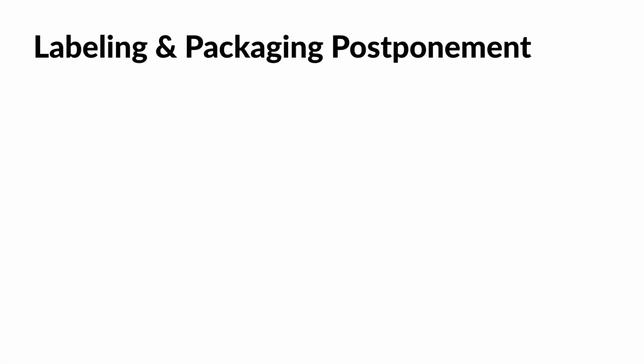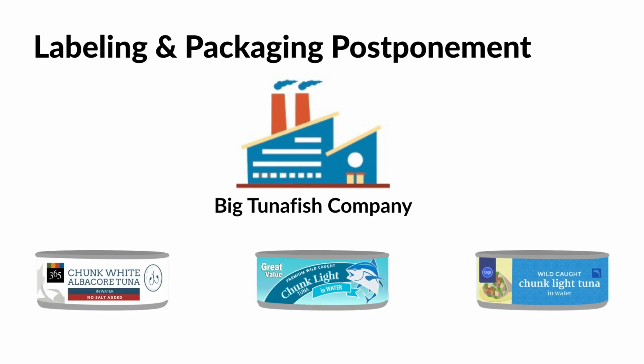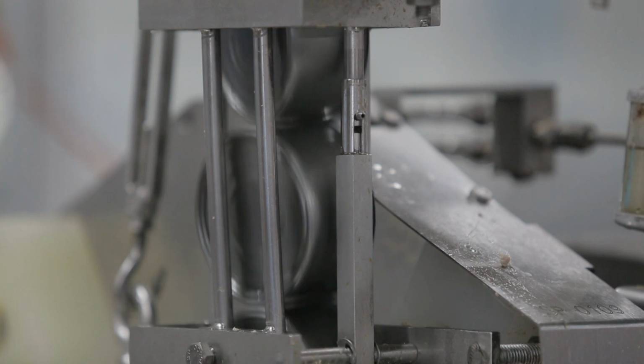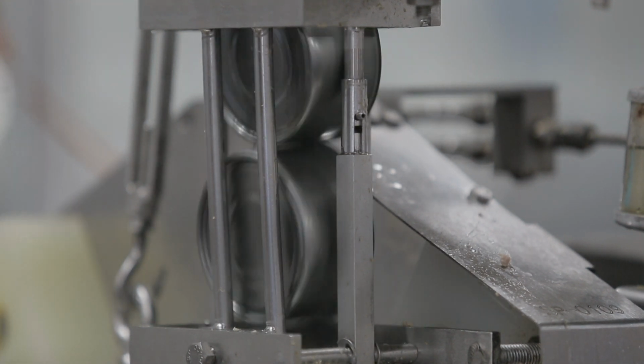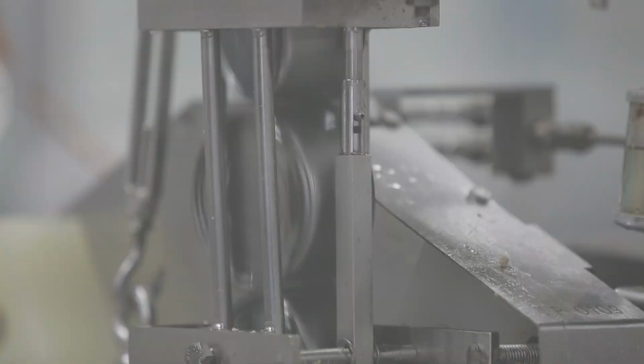For example, once a tuna fish company sold the same mix of tuna in the same size can under multiple brands to various retailers. The company had the same problem as Hewlett-Packard. They attempted to manage multiple pools of inventory for different customers, and this resulted in high levels of inventory and low levels of service. When they implemented labeling postponement, they were able to reduce inventory and improve service by simply waiting for retail orders to arrive before they labeled their cans of tuna.